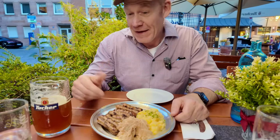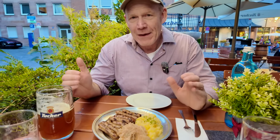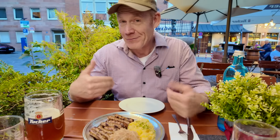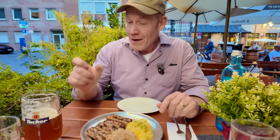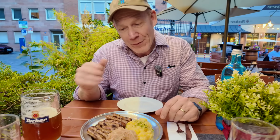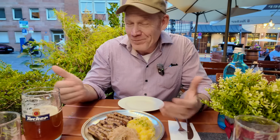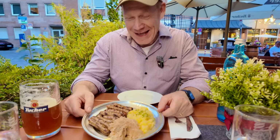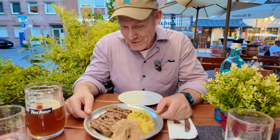because supposedly in the medieval days, when they would close the city at night, lock the city walls, you would still have people who lived outside the walls that were hungry and wanted bratwurst. So when they made them this size, they could slip them through holes in the wall, and people would pay for them and get them. So, true or not? Probably not. But it's a good legend, I guess, as far as why the Nuremberger Bratwurst are so small.